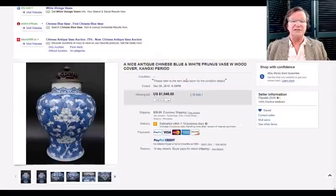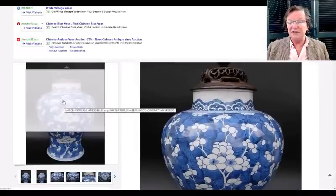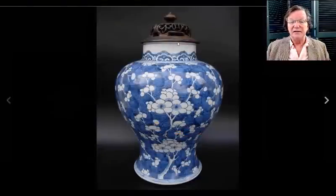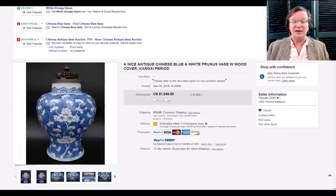A lot of these things do. It doesn't always mean they're in a museum. A lot of private collectors use these numbers as well. Alrighty, and it brought $1,046. Not bad, and it had a pretty good hairline right in the neck. You can even see it here in this picture right here, coming down. All right, and I think had another issue somewhere too, but it still brought $1,000.